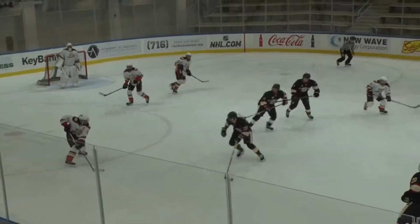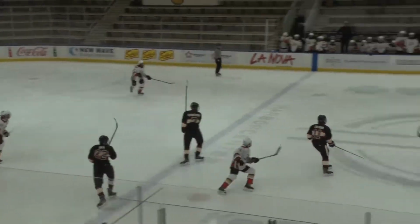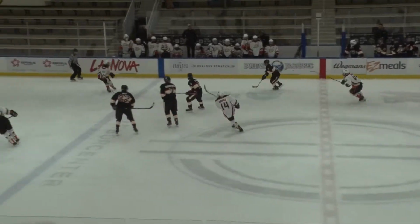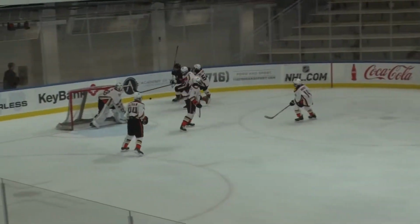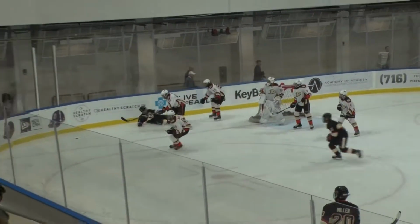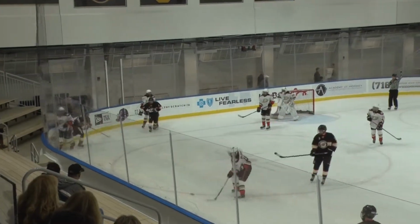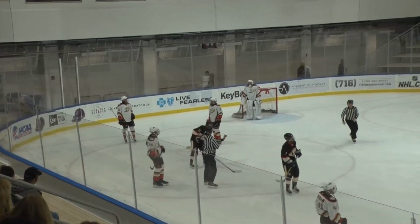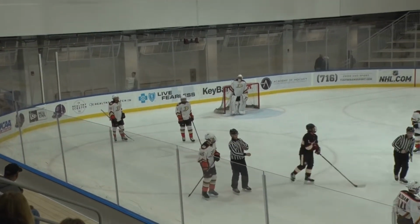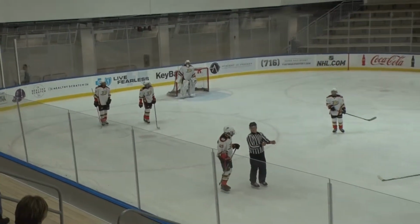Bazilian comes out to Bazilian. He's stretched past, misses his target, Dana. Syracuse picks it up, re-enters the Duck zone, pulls it up to the far side corner. Wow, I don't know if these refs know that there's checking or not, but now the Ducks are going to the box. He's calling it a cross check.